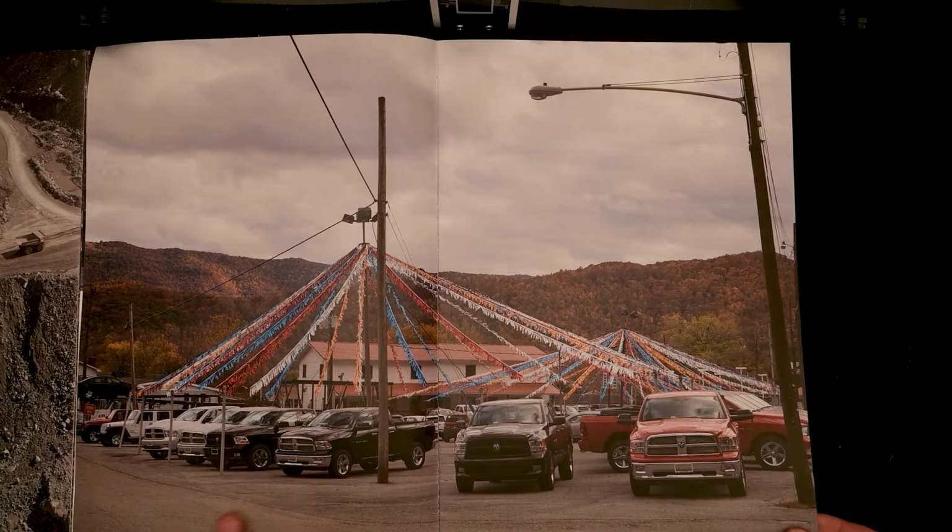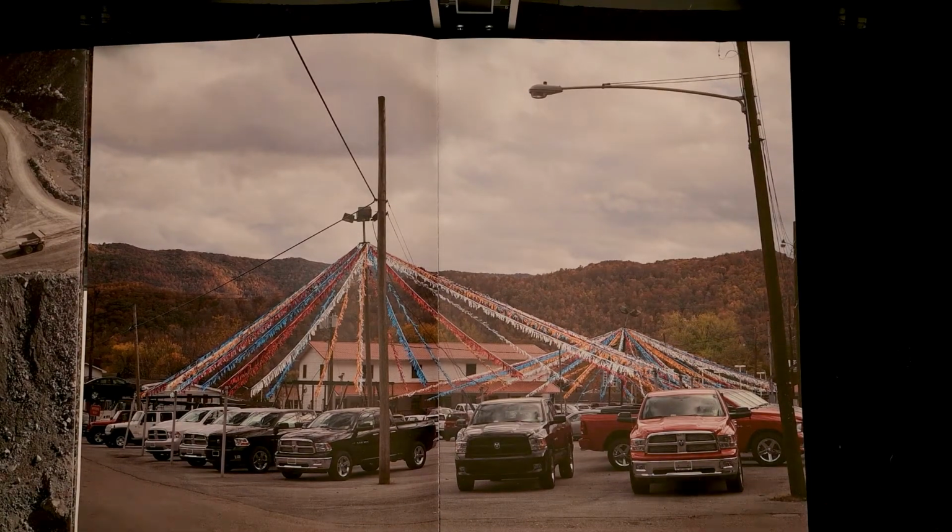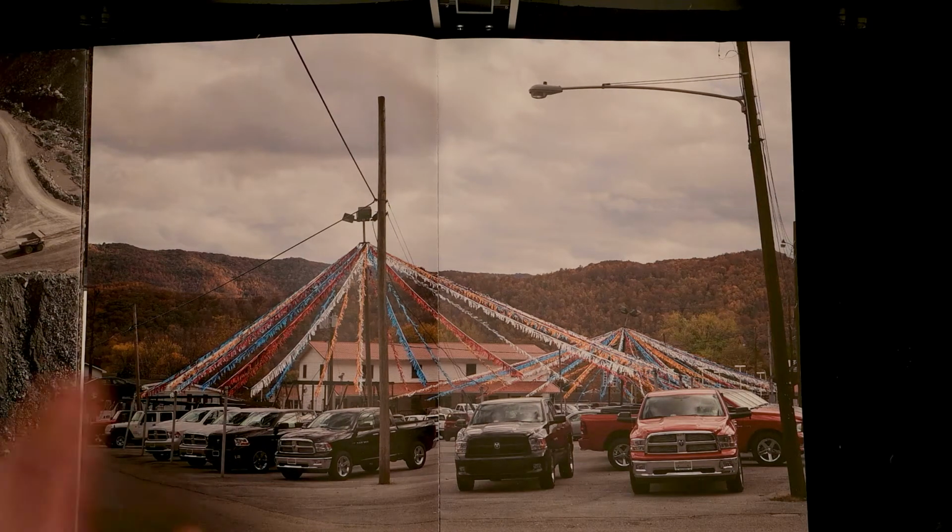And this is quite a busy shot. It's a rarity in here because it now gives you a sense of business enterprise which is going on, and the rest of the book only shows the enterprise within the context of the mining.